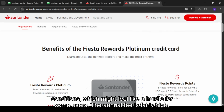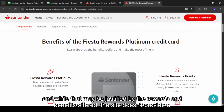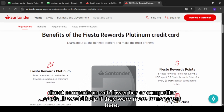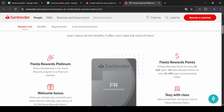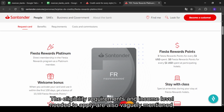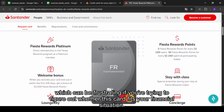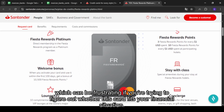The annual fee is fairly high, and while that may be justified by the rewards and benefits offered, the site doesn't provide a direct comparison with lower-tier or competitor cards. It would help if they were more transparent here. For someone on a budget or not traveling often, this could be a major downside. The eligibility requirements and income level needed to apply are also vaguely mentioned, which can be frustrating if you're trying to figure out whether this card fits your financial situation.